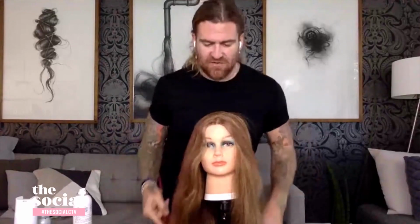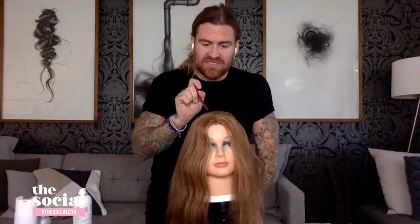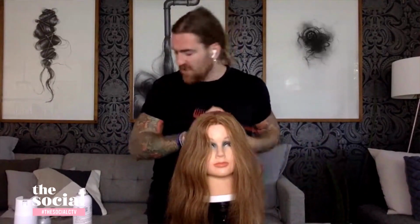It's hard to tell right here, but I want you guys to look at this a little closer. You see how it started, it just messed up that part. And what it's doing is, if your hair is blonde and you have dark roots, there are little pieces of blonde going over top of the dark. So it's just kind of masking it and blurring that line a little bit.